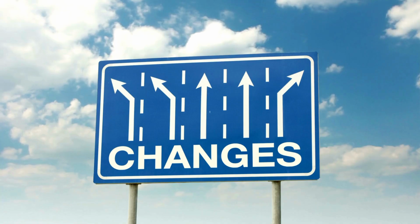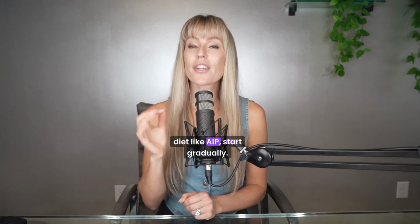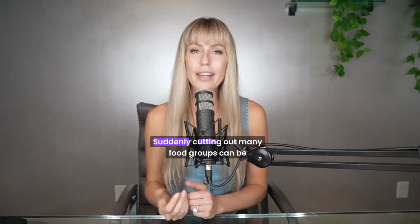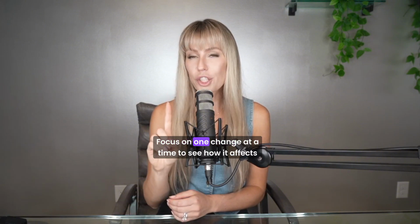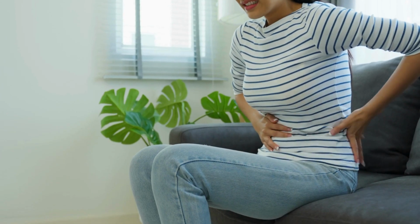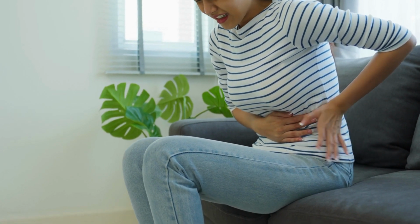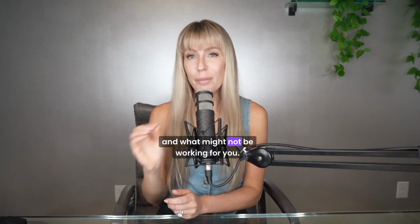Number three, gradual changes. If you're considering an elimination diet like AIP, start gradually. Suddenly cutting out many food groups can be overwhelming. Focus on one change at a time to see how it affects you. Number four, listen to your body. Pay attention to how you feel after eating certain foods. Your body often gives you signals about what it needs and what might not be working for you.